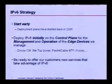So we started planning last year. And what we want to do is to deploy IPv6 on the control plane. That means the management and operations of all the edge devices that we manage. It could be the DOCSIS cable modem, the set-top boxes, and at some point the PacketCable MTAs. We are not talking at this point about offering IPv6 as a service to the home for laptops and things like that. That will come at some point, but right now there is no demand for that.